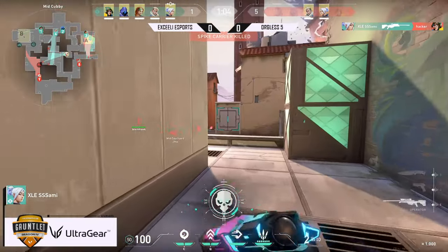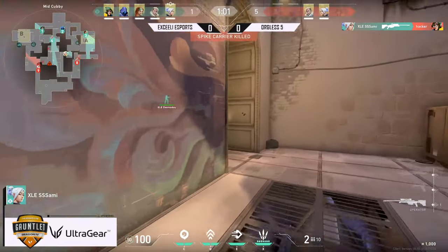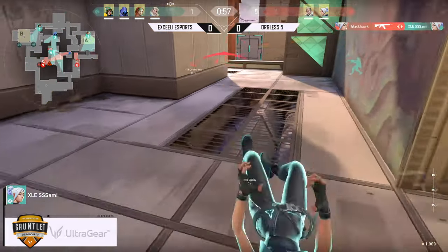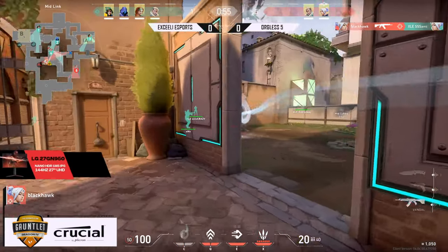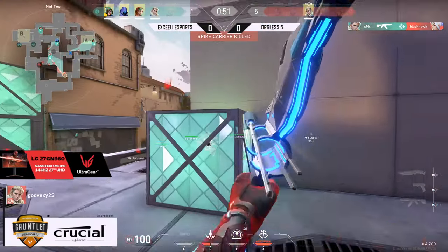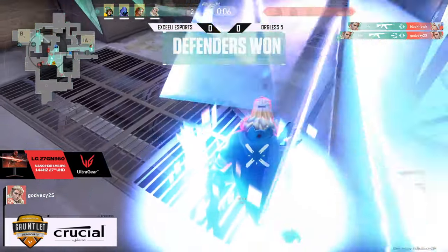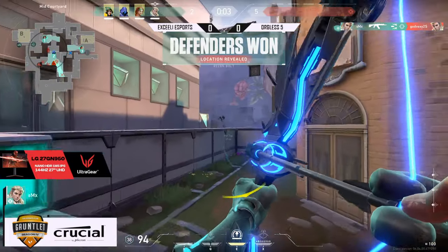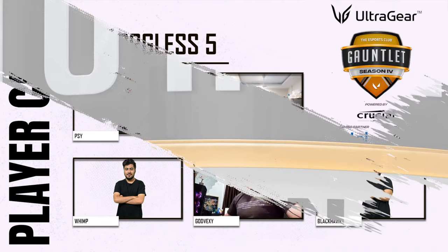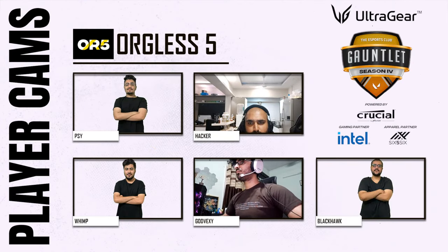And now, Hacker out with the spike in the open is gonna split ORGLESS5 into two halves. But even when I say that, Blackhawk just delivers the deafening blow that he can, but is immediately traded off trying to retrieve the spike. There it is, SMX with a 3, and that is gonna be Exceeli with their second round. Slowly but surely making their strides towards making the score level, or at least trying to maybe get even a lead if possible.